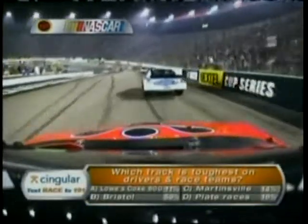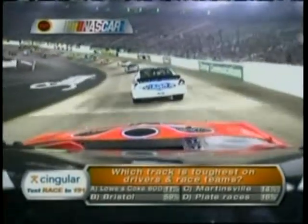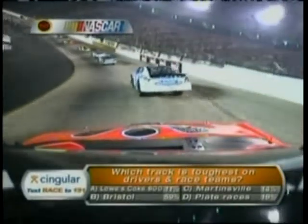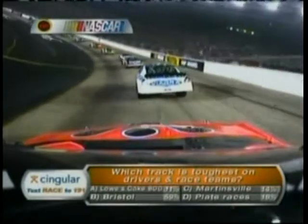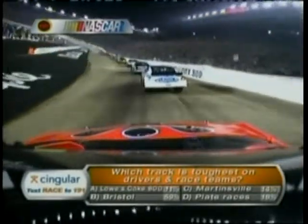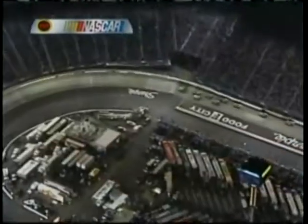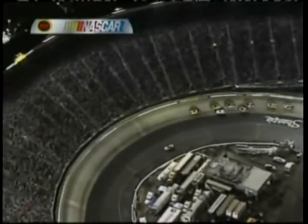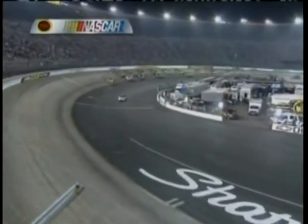Here's our Cingular Race Talk poll. And the results, not surprising. Is that the way you thought it would go? Absolutely. Bristol 59%. Remember, you can still text RACE to 191 for a chance to win $1,031,000. Bristol got more votes than the other 3 combined. Yep. Justifiably. This is an amazing place. 160,000 seats. They got suites all around it now. It is a tough ticket to get.